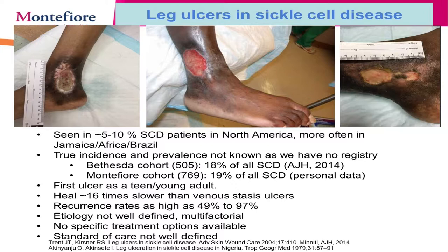We have no registry. I can only tell you that in the Bethesda cohort, when I was at NIH, we looked at 505 patients and asked this question: do you have or have you ever had a leg ulcer? And much to my surprise, 18% of all patients with sickle cell disease said yes. And that was a few years ago, but I did the same thing at Montefiore, where I currently am, and I asked my 760 patients if they had or ever had an ulcer, and the number was the same, 19%.